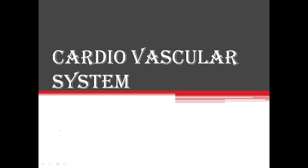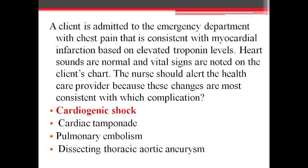Today we are going to see cardiovascular system questions. Cardiovascular means you have to study about the heart and the vessels. Now coming to the questions.